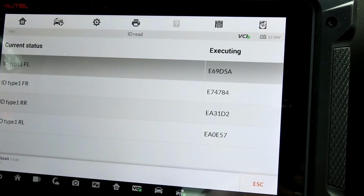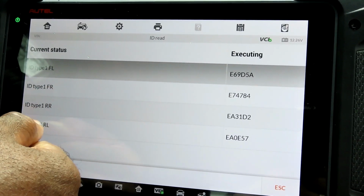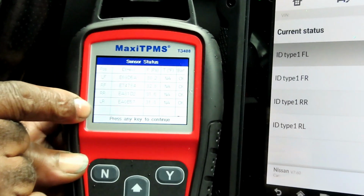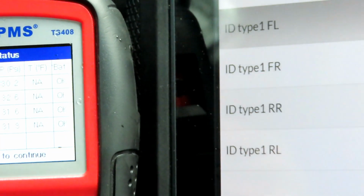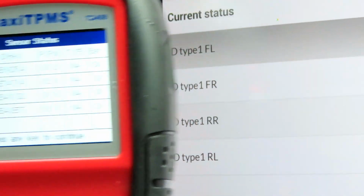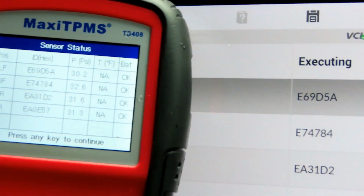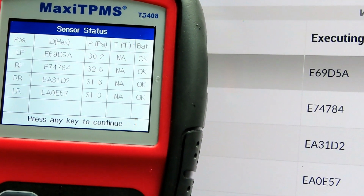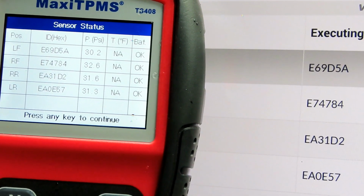I don't see anything. Okay, left front, front right, right rear. Okay, good. As you can see, over here in this line, it's in the same exact order as the one over here. Let me know you got that. Okay. Because then I'm going to go over here to get it closer to those numbers. And you can see each number corresponds to the tire exactly. This thing was definitely programmed correctly.